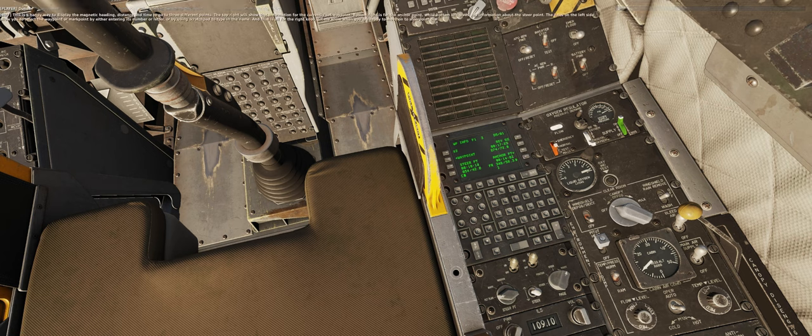So this is a handy way to display the magnetic heading, distance, and time to go to three different points. The top right will show that information for the currently set waypoint. Bottom right is for the anchor point, while the bottom left gives you information about the steer point. The lines on the left side allow you to select the waypoint or mark point by either entering its number or letter, or by using the scratch pad to type in the name.